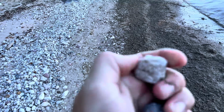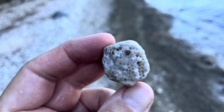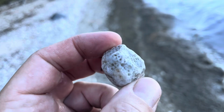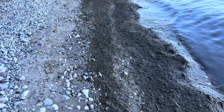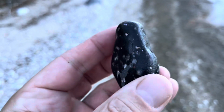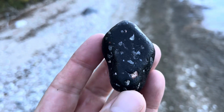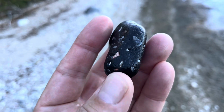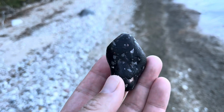Then I found this little Favosites, honeycomb coral. Nice little piece, you can see all the little compartments there. And then I found another amygdaloidal basalt, probably. But yeah, you can see all the reds and the greens, just kind of a little piece. Couple little pockets, but no real agate bands or anything in any of the pockets. Just a couple different colors.